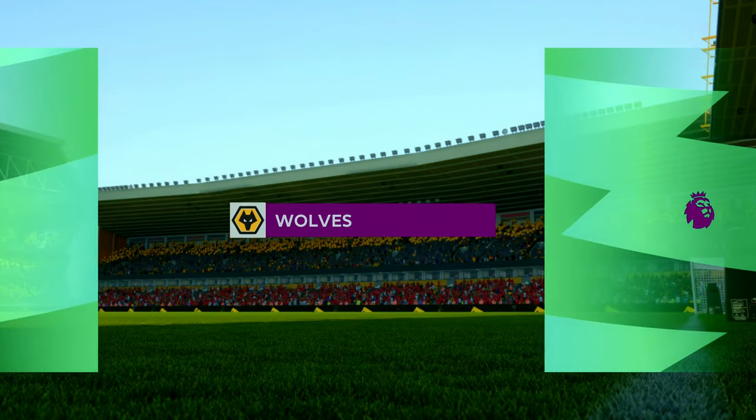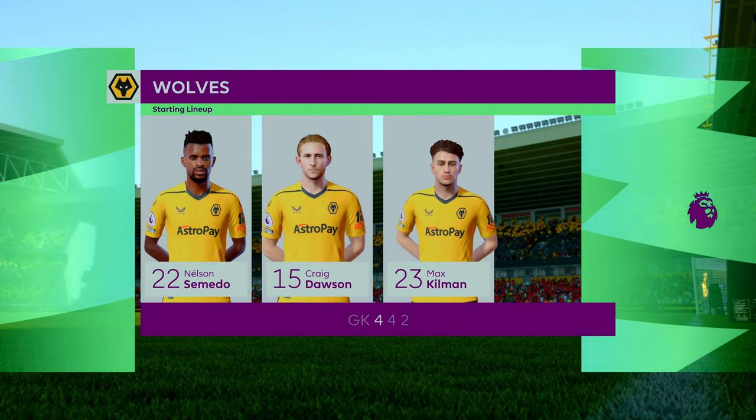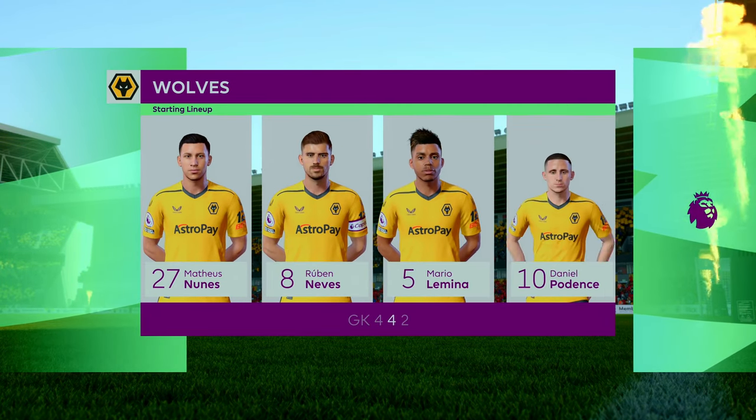And here's the Wolves lineup. Ruben Neves plays with Mario Lemina in the centre of midfield. And it's two strikers up front who will look to provide the goal-scoring threat.